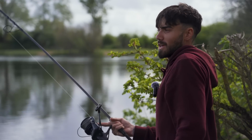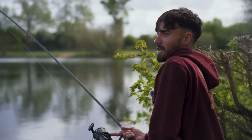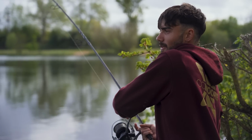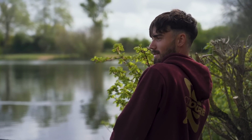Right, that steady pressure pulled it through the weed. I've got it moving again now. Once they're past that first bit of weed, they do just come straight through then. It's quite shallow in the margins as well, so once they get in front, they just battle under the rod tip. So that's when the fight really starts, to be honest.